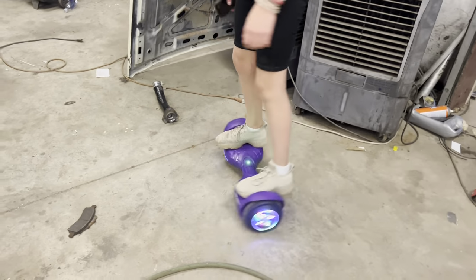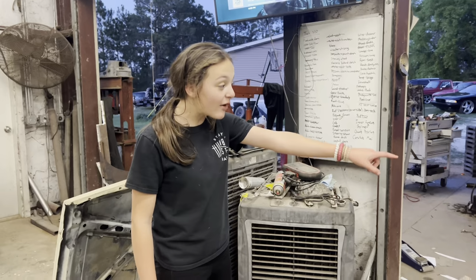I'm just riding around. That's a hazard. I hit her, ride that thing. Yeah, you'll be hit. About feeling all them dang zip ties you cut out of the tab.